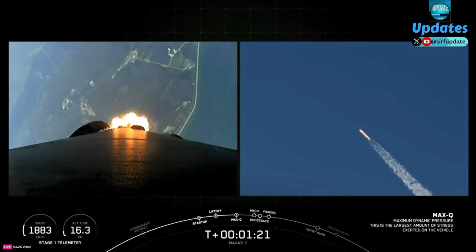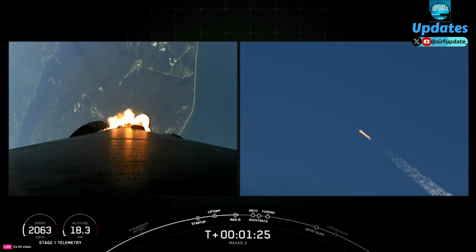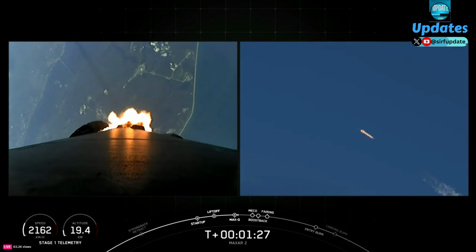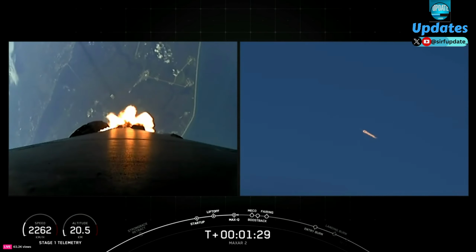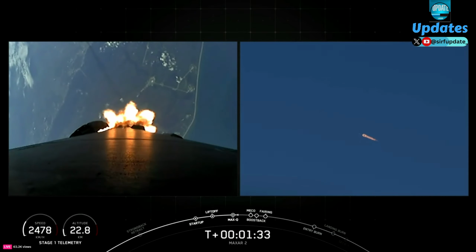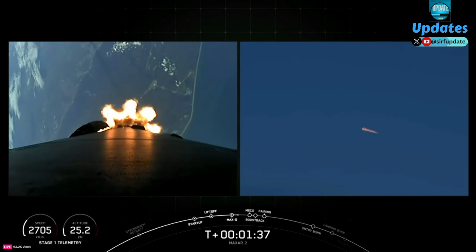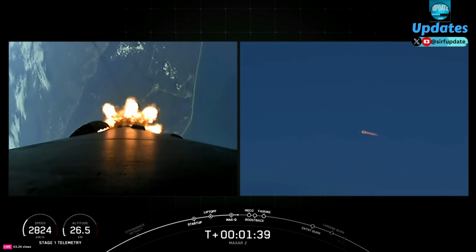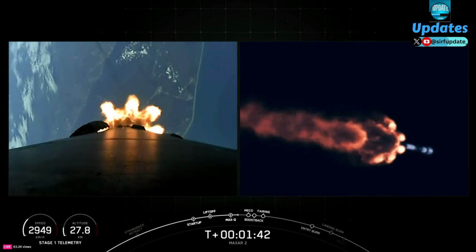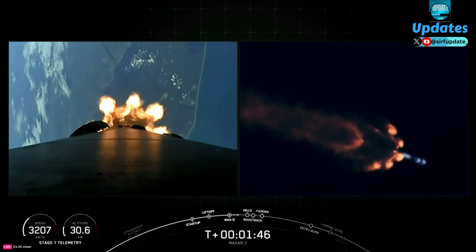Falcon 9 passes max Q once the air density lowers faster than the increasing speed of the vehicle. And back in flight chill. Now the rocket needs to go about 17,500 miles per hour horizontally in order to avoid being pulled back down to Earth and reach orbit. So you can of course keep an eye on that stage 1 telemetry at the bottom left-hand corner of your screen and watch for these speed changes throughout ascent.